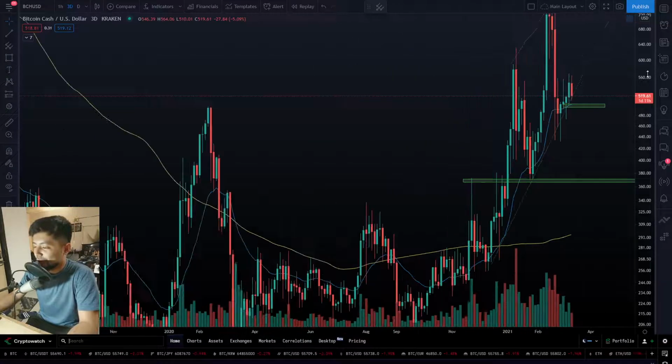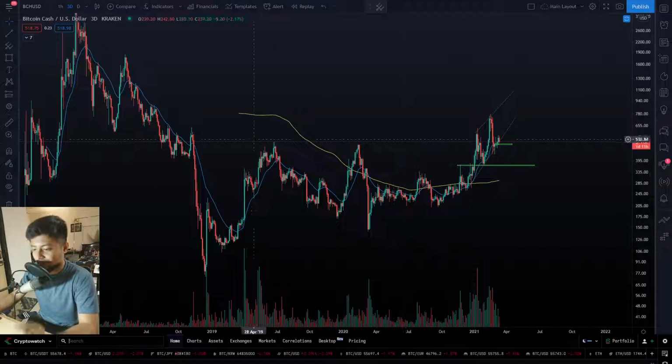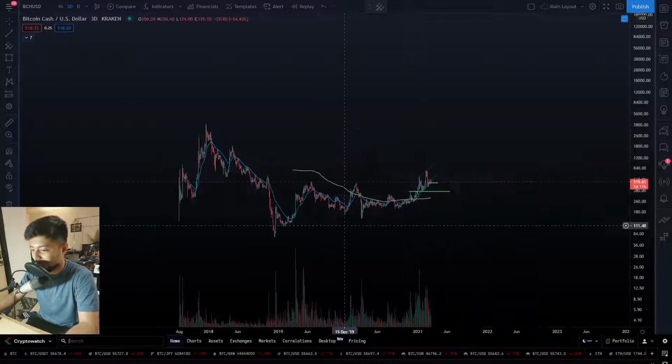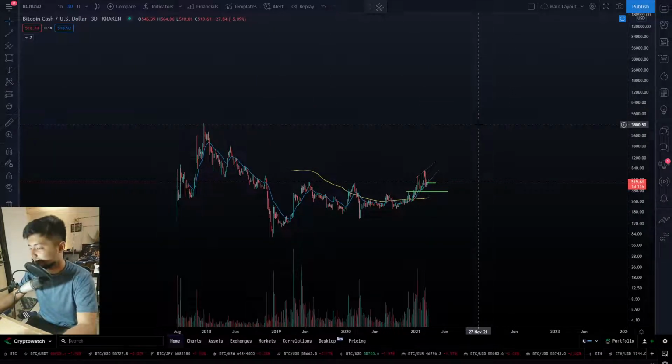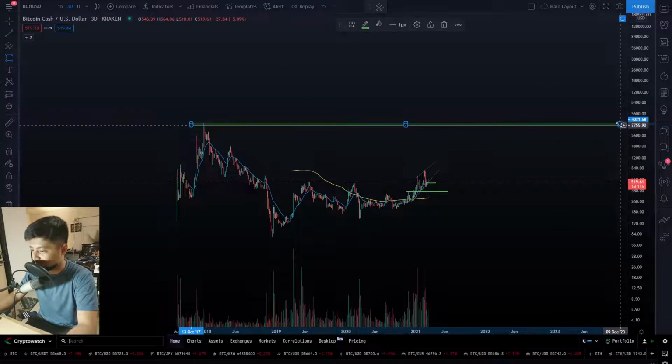I think that in the long run, this is curling towards the upside, and guys, if you are patient enough, if you are hodling BCH, this will certainly have your upside targets first. The retest is going to be around the all-time highs, which is going to be 4k BCH, guys. 4k BCH now.